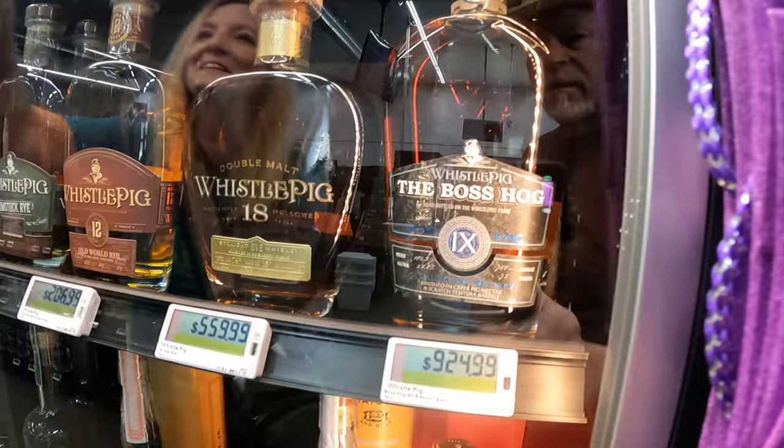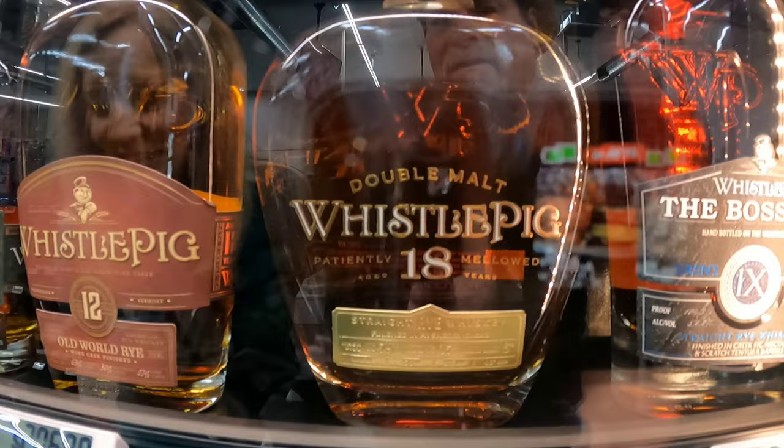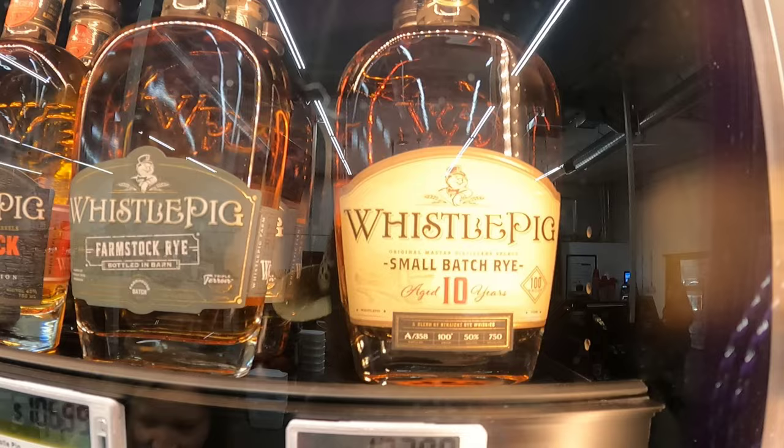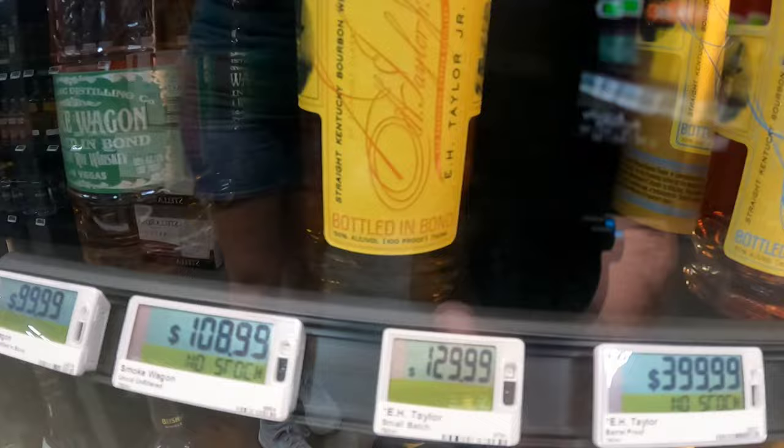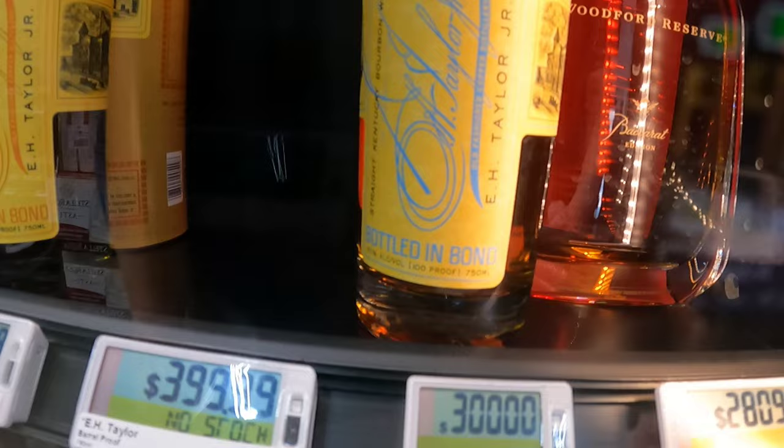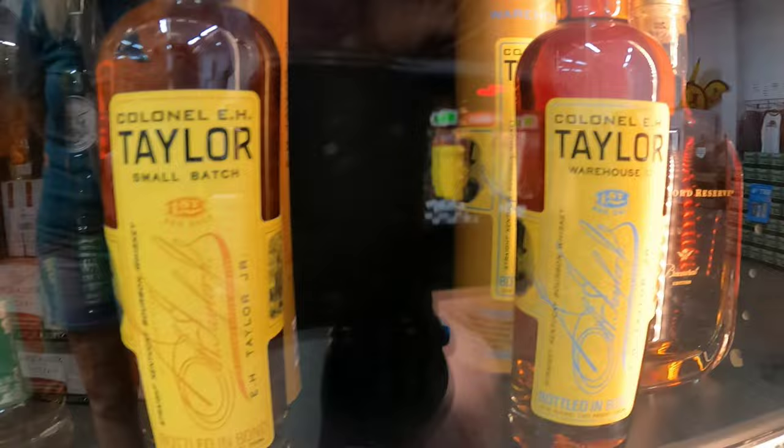Oh my God! Look, this Whistle Pig is $5.59, the 18 year. E.H. Taylor. Wow. Bottled in bond, E.H. Taylor, $1.29. That's small batch. I think they got the bottles mixed up. One's 100 proof, but they're both 100 proof. One's a small batch, one's warehouse C. Okay, so warehouse C is 300.